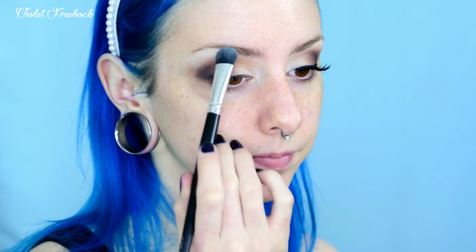Okay, now with the Morphe M321, I'm going in with the shade Black, and I'm taking that on the very, very outer corner just to deepen that, and I'm creating a bit of a V shape. And now I'm going back in with that white shade on my brow bone to clean that up.